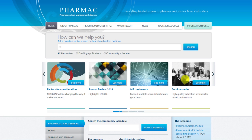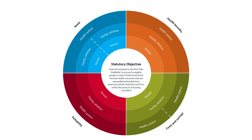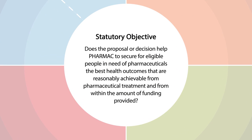And to help ensure that these factors are really clear, we've developed a diagram which outlines the factors for consideration as it appears on our website. In the centre of the diagram is our statutory objective. This is the main thing that PHARMAC's trying to achieve. The factors ultimately guide us to achieve the best health outcomes for all New Zealanders.